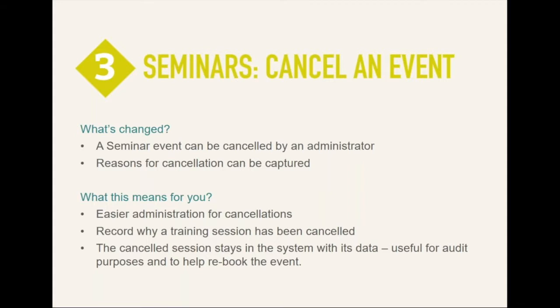So this amend basically means much easier administration for cancellations. First of all, there's a specific cancel link. Users booked on the session are notified. And then if you have set up a custom field for cancellation, a reason can be recorded.